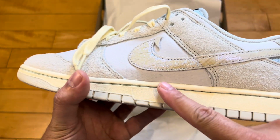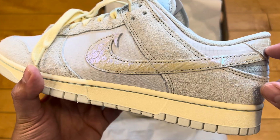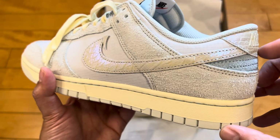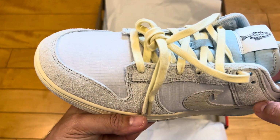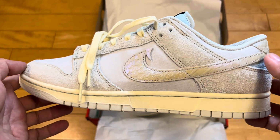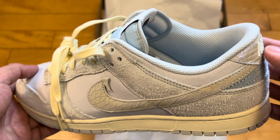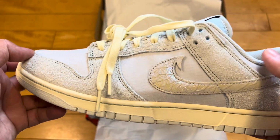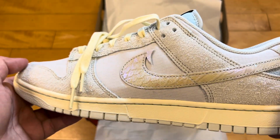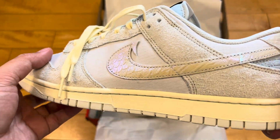Real quick, you might notice a couple glue stains here. That does happen. They use a lot of glue to make shoes. These were $110 retail. I think 120 with tax, free shipping from Nike. So, you know, it is what it is. I don't get too bent out of shape about the little stuff. It's pretty little. So, whatever.